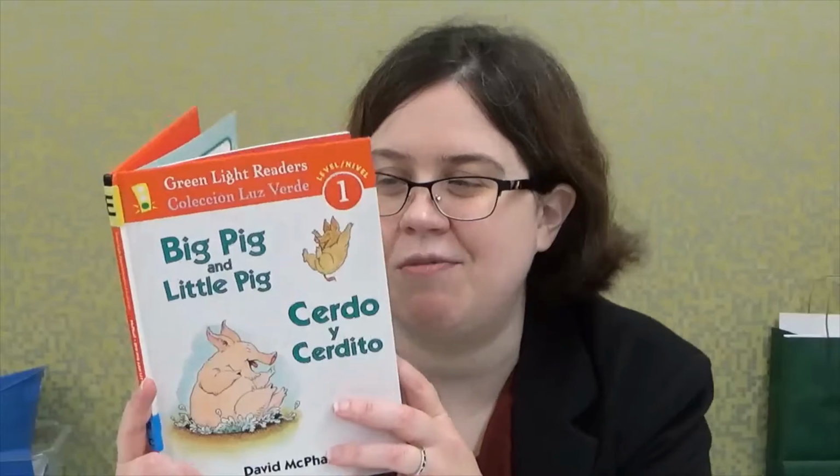All right, is everybody ready? Here we go. The first story is called Big Pig and Little Pig. Now I know this is the English and Spanish version. I'm not going to read the Spanish part because I'm not very fluent in Spanish. But if you do have children who are bilingual, these books are perfect. That way you can read the books in both languages. But anyway, here we go. Big Pig and Little Pig.